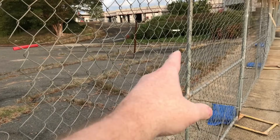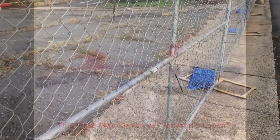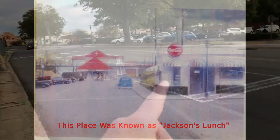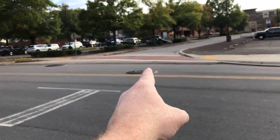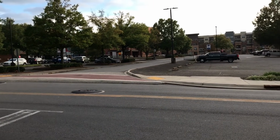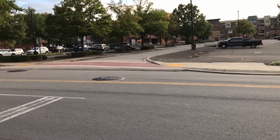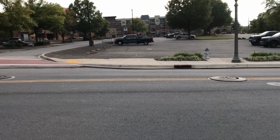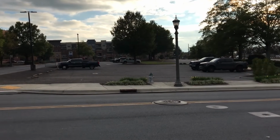Up here, I'm going to show you a picture. There used to be a building right here that was like a little hot dog stand or something. And then on that side, that little area there kind of lines up with where the original Trade Street was. But it's moved a little bit too. That's not exactly it. So we're standing where train tracks and stuff would have been. So all of this, they have made a parking lot.